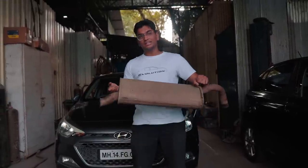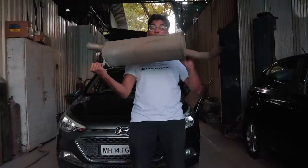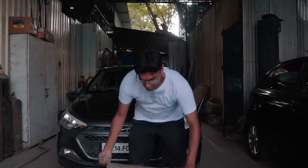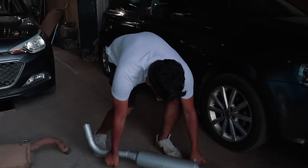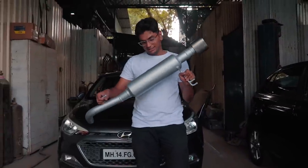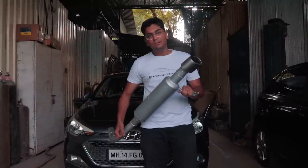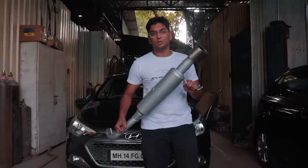Exhaust, as you can see, absolutely huge muffler and it's very heavy. You have no idea how heavy this is. I'm actually kind of feeling like I'm in the gym right now. That's how heavy this thing is. So we just cut the tip off and now this is the brand new exhaust. Very slick, nice silver paint on it, and we've cut off the original tip, so it gives it that OEM plus look. And hopefully after this the car is going to sound insane. So let's get on to fitting the exhaust.